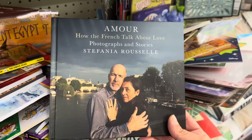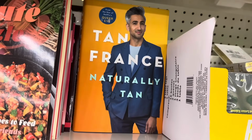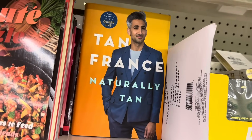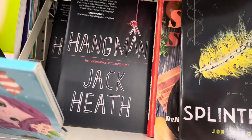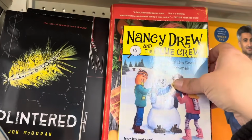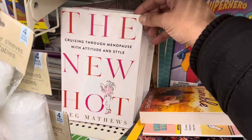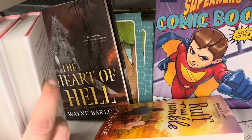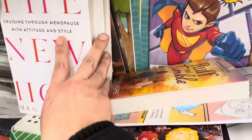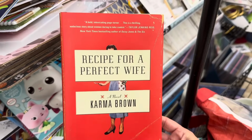Then we have this book, How the French Talk About Love. And Tan France, Naturally Tan, from the star of Queer Eye. And this is Splintered. And then we have Hangman. And the new hot, Cruising Through Menopause with Attitude and Style. And back here, The Art of Hell. And Recipe for a Perfect Wife.